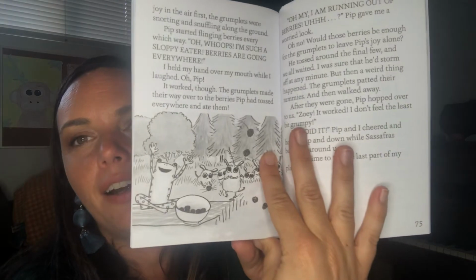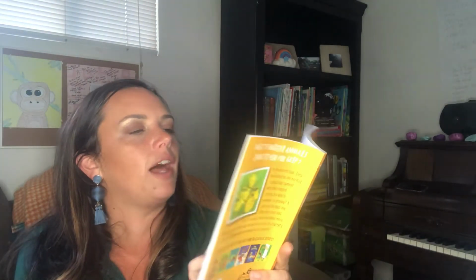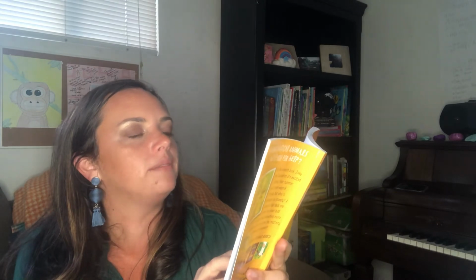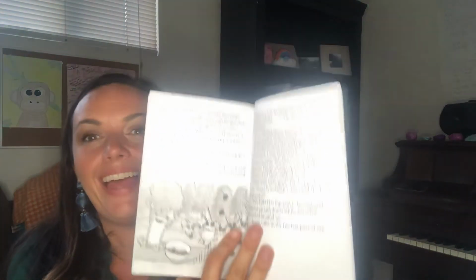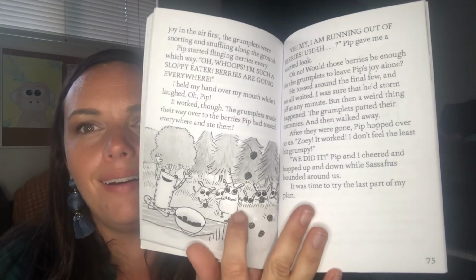Pip started flinging berries every which way. Oh, whoops, I'm such a sloppy eater. He's throwing his food. Berries are going everywhere. I held my hand over my mouth while I laughed. Oh, Pip. It worked, though. The Grumplets made their way over to the berries Pip had tossed everywhere and ate them. Do you see them coming? Here they come. Oh, they're so excited to try those berries. Let's see if they like them.